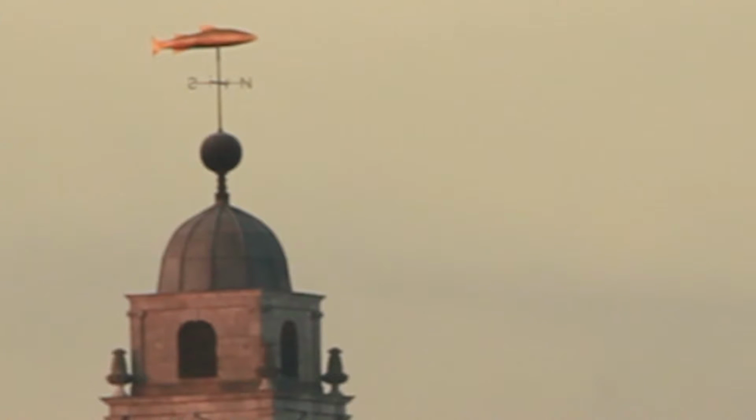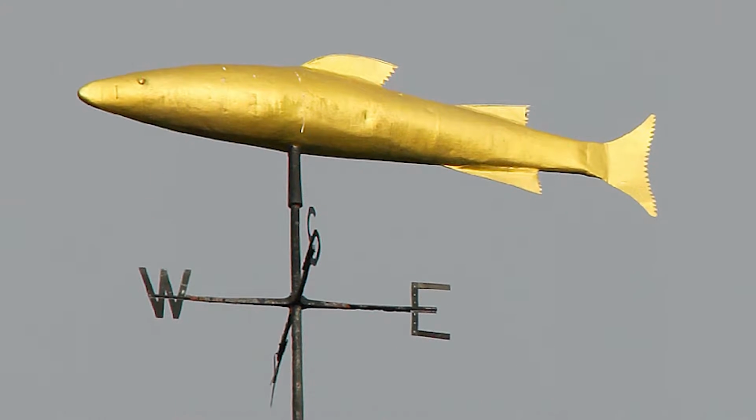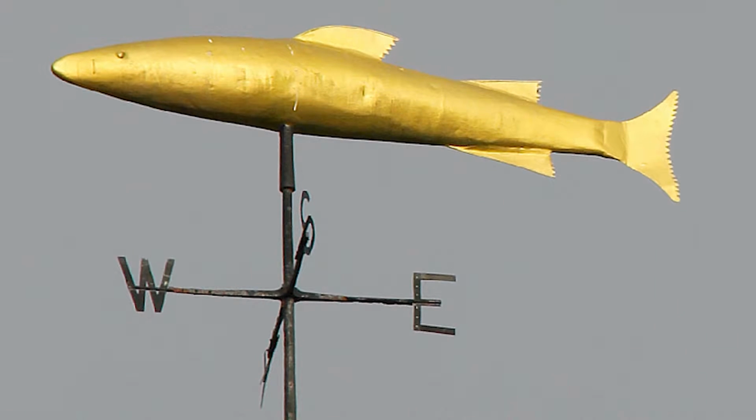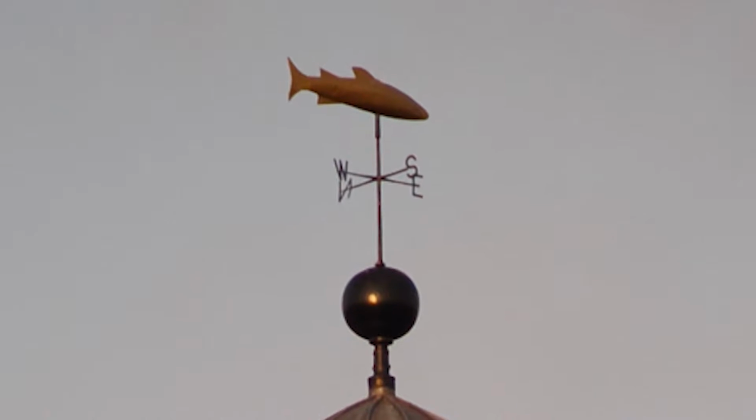The fish-shaped weather vane, also known as the Goldie Fish, is over 4 meters long and is painted in gold leaf. It symbolises the salmon fishing industry, which was very important in Cork until the early 19th century.